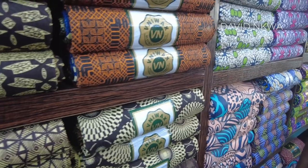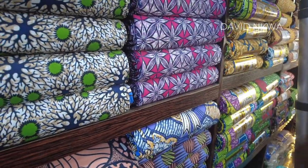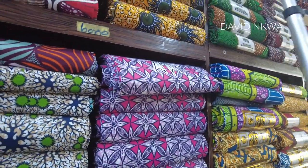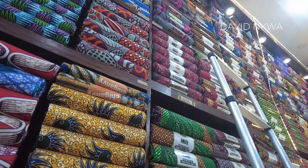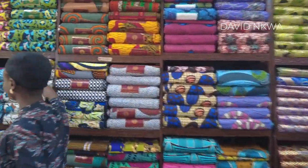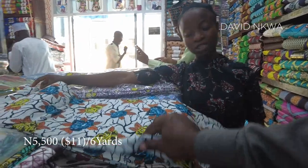Which one will I not wash? What I want, this is 6,000, right? Yes. Only this color, or like this. Yes, these two lines are 6K. That one? Yes, that one. Will it wash? So this is what? It's 5,005. The same 6 yards too. Okay. And will this one wash?